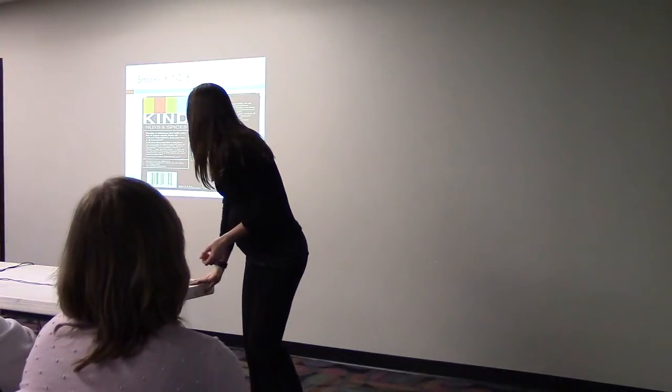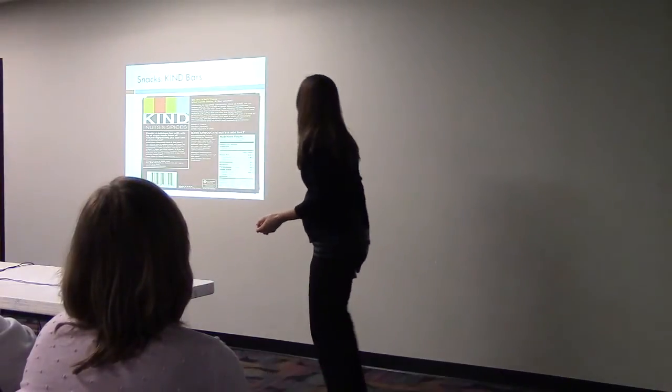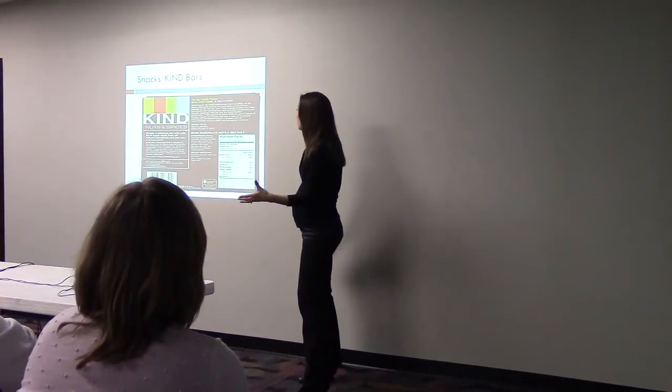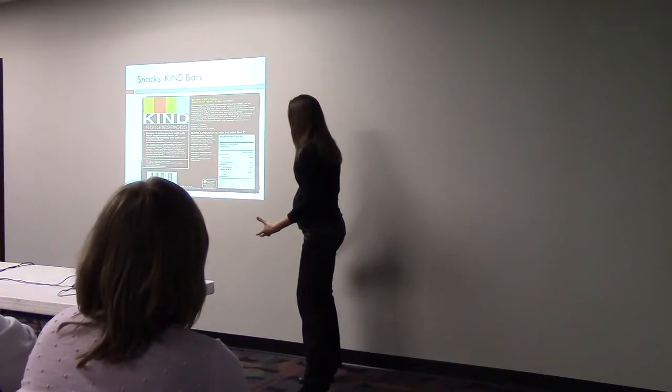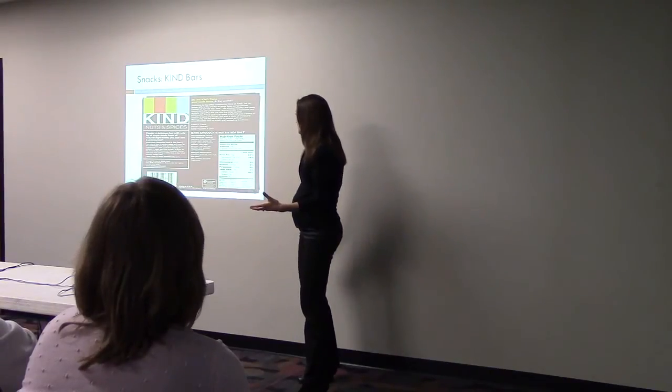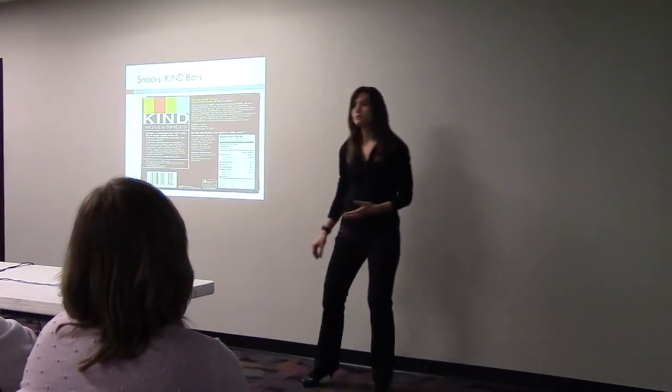Let's look at the Kind bar. Now, I know the ingredient list is smaller here, but okay, we've got 200 calories, so it's more than the granola bar. 15 grams of fat, more than the granola bar. 16 grams of carbs, so it's just 1 gram less. 7 grams of fiber, so more. 5 grams of sugar, so it's a little bit less, and 6 grams of protein. All right, what's our assessment of this?